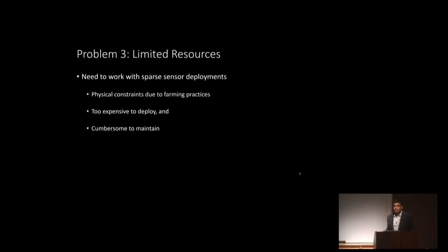And the third challenge is that of limited resources. Suppose you wanted to build an accurate soil moisture map throughout the farm. You would need to put lots and lots of sensors, say a sensor every 10 meters. But putting a sensor every 10 meters is expensive to deploy and manage. It will come in the way of the farmer as the farmer does the day-to-day job.